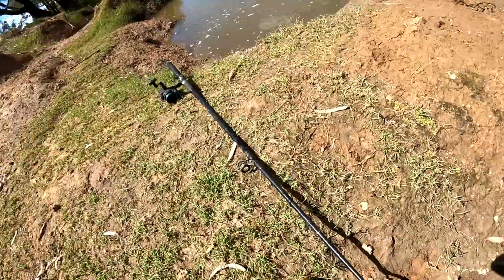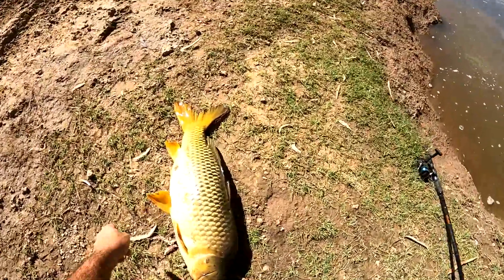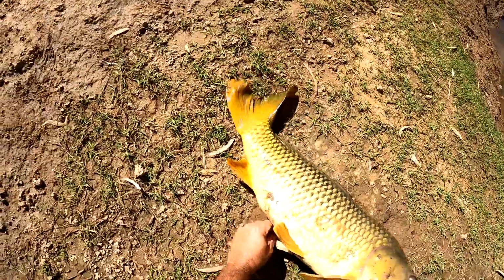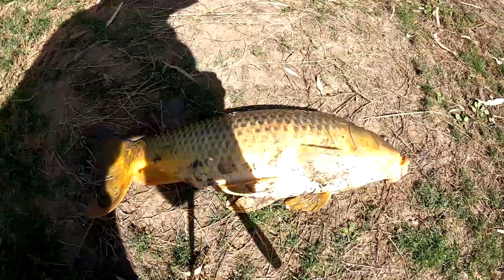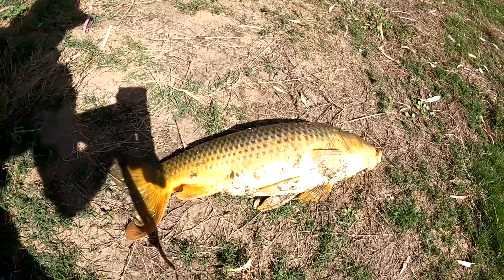I got you now. I got you now. Look at that for a big bloody carp. I'll get this hook out so he doesn't try and hook me. We'll take him up there and we'll get a measure on him. 73 centimetre, he would have been perfect size if he was a cod. He'd have been just under legal.